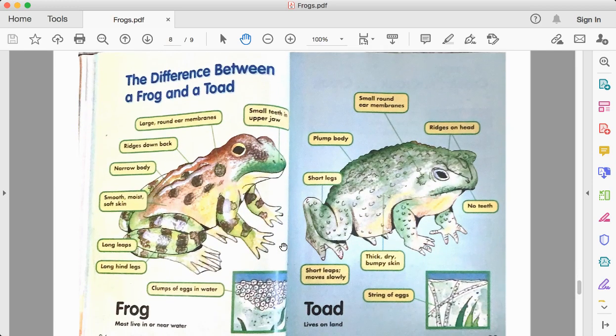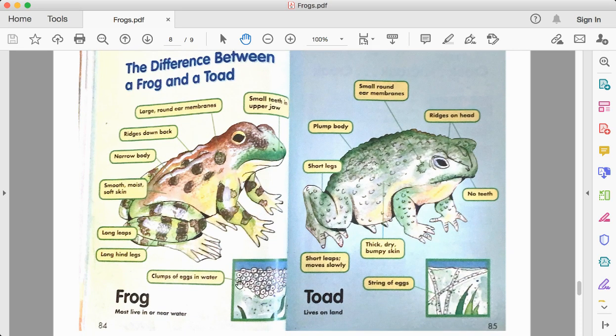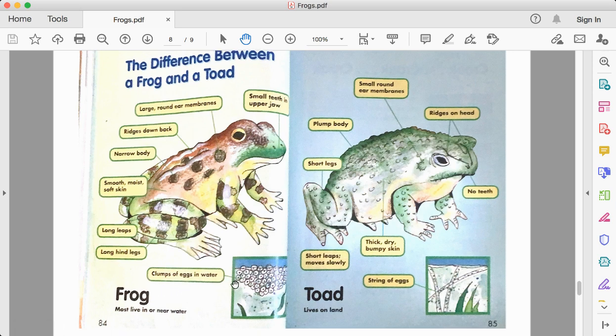The difference between a frog and a toad. Frog. Most live in or near water. Small teeth in upper jaw. Large, round ear membranes. Ridges down back. Narrow body. Smooth, moist, soft skin. Long leaps. Long hind legs. Clumps of eggs in water.